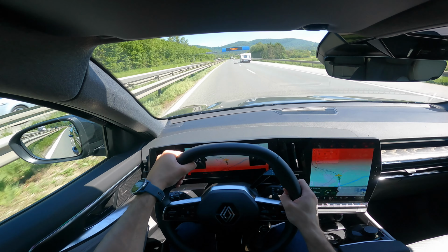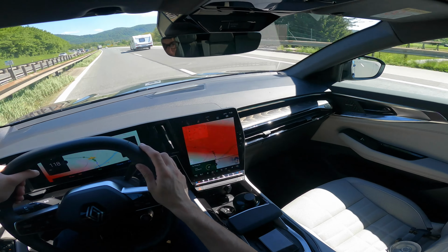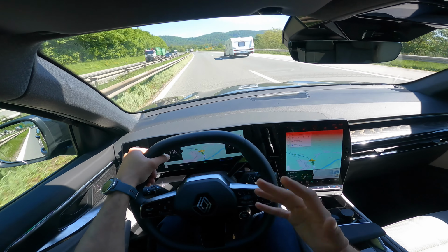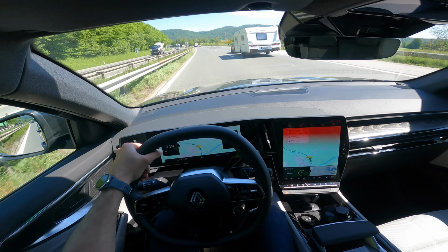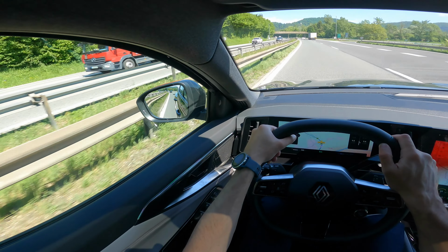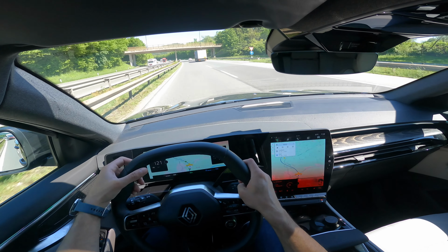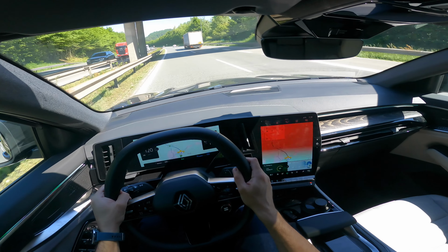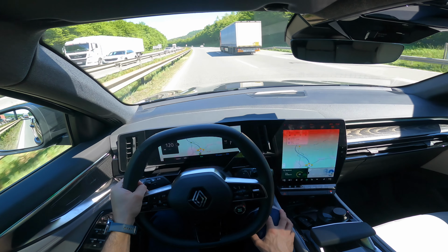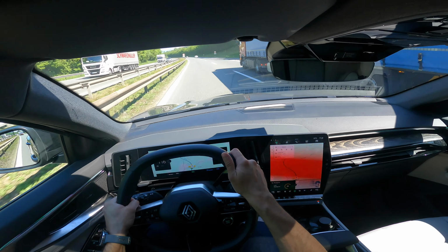I wouldn't say it has a 1.2 liter engine, I would say at least 2 liter. But that's just my opinion, because it's hybrid, so the electromotor helps to gain the power. I think it's also meant for trips. You can go on longer trips with this car.